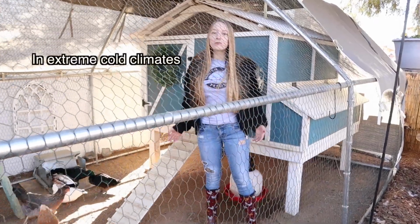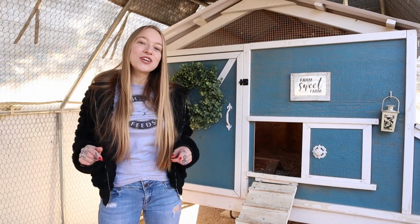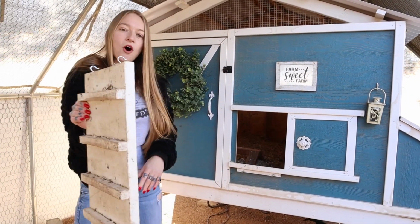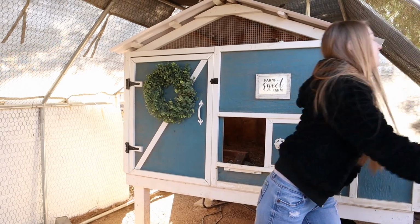Chickens cuddle for warmth, and a big empty coop will be colder. Make sure you make your life easy. Accessibility is one of the most important things. We put our chicken ramp on hooks with eye-rings so it can easily be taken away for cleaning.